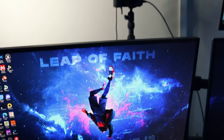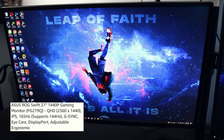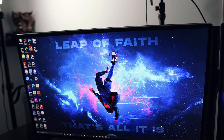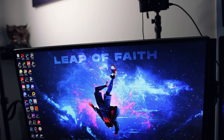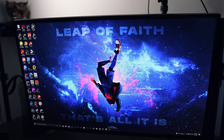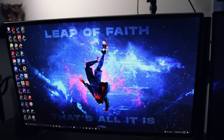Moving on to the monitors, the left one, we've got an Asus 1440p 165 hertz. This is my primary gaming monitor. Pretty much do everything on here, other than YouTube videos, things like that. It's an awesome monitor. Pretty expensive from what I can remember. It's been a couple years though, so it probably has dropped a little bit in price, but it's an awesome monitor regardless.